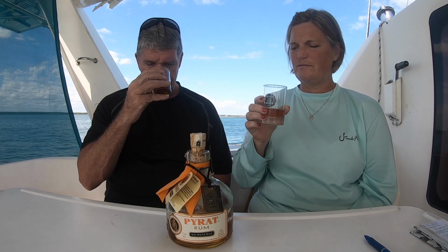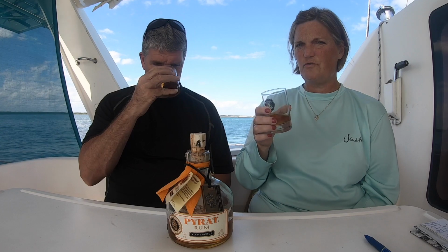Now, when you say floral, tell them what you mean by floral. Meaning that you can get the scent of some flowers. I can't say exactly an individual flower. I'm not smelling a rose, but it's kind of like a bouquet of flowers that you can pick up. The scent from that is coming across on the nose of this rum. I get a lot of orange. This is a very orange forward rum.